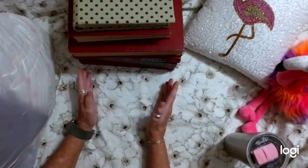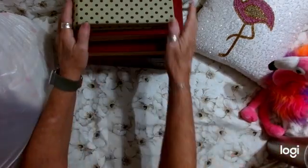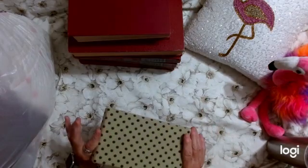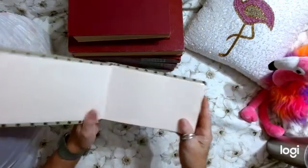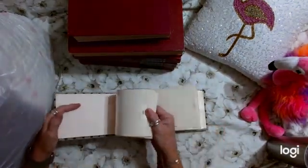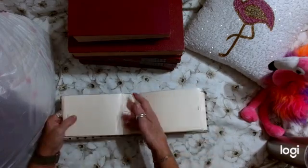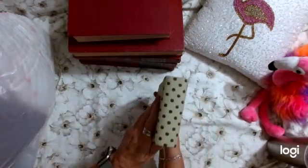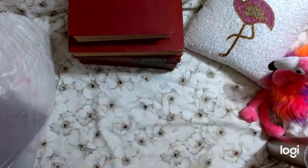So let's get started. First, let me move my coffee cup. This is a continuation of my last episode. This is a little photo album. This is cloth, and it has the cover pages there, and then these. I think this will make a great journal, so I'll probably take the plastic off and do something with it, but I love this, and it would be a neat, different type of journal.